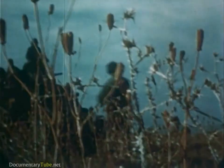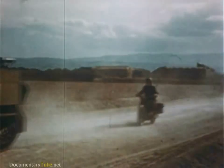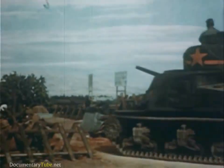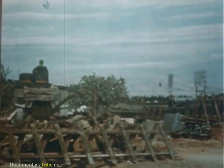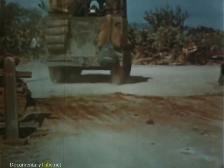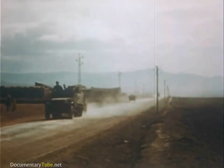The distances are marked in kilometers. 100 kilometers is roughly 62 miles. This is a road barricade erected by the French. It will not stop a tank, but it will cause it to slow down and make a turn. Again, note the protective distances between the vehicles.